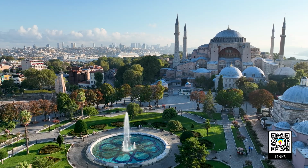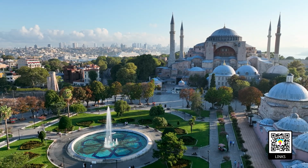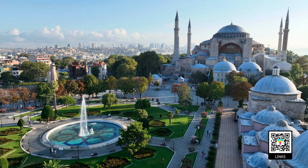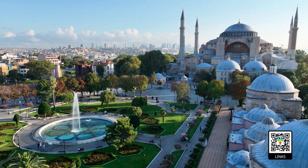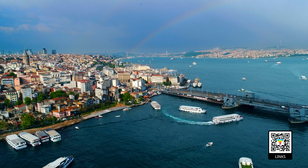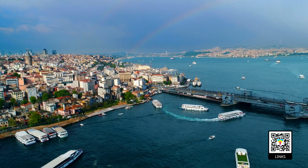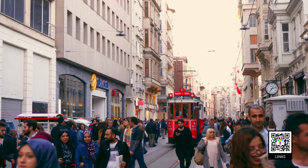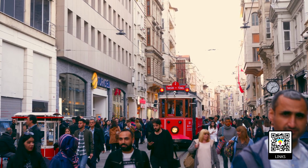The first mistake is not understanding that Istanbul is located on two continents. That's right, the city is divided between Europe and Asia, separated by the Bosphorus Strait. And what many people do is focus only on the European side, which has the main tourist attractions. But the Asian side is also really worth it. That's where you find more authentic neighborhoods, local markets, quiet streets to walk, and great restaurants with lower prices.